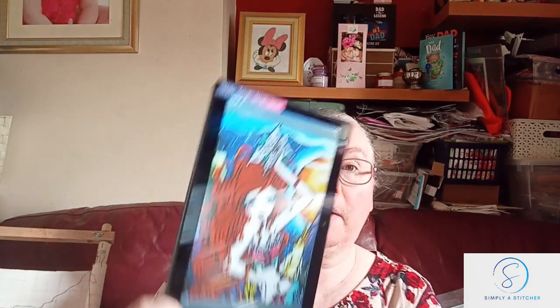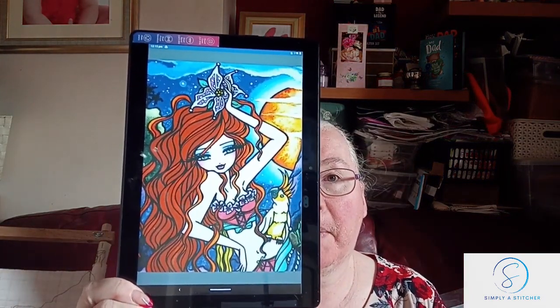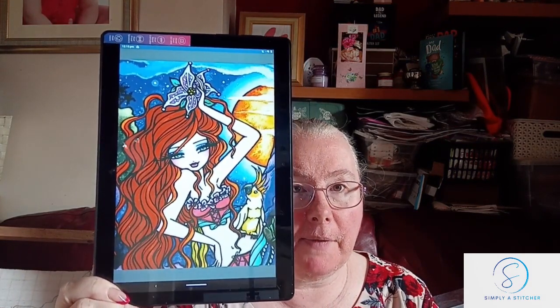The next one is the piece that I got the most stitches in. It was also up on my live at the weekend, and it's this one, Heaven and Earth Designs, the freebie Maui Princess. Now no longer on the website as a freebie, but I do believe that the full version is still available to buy.